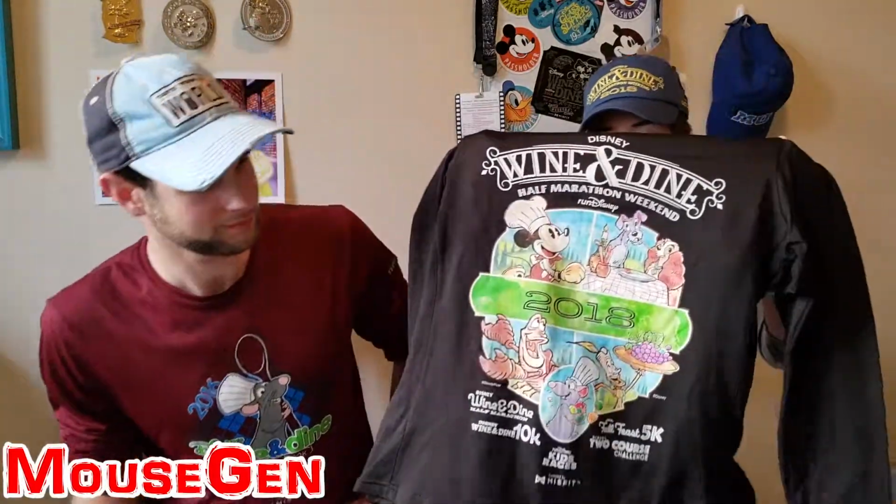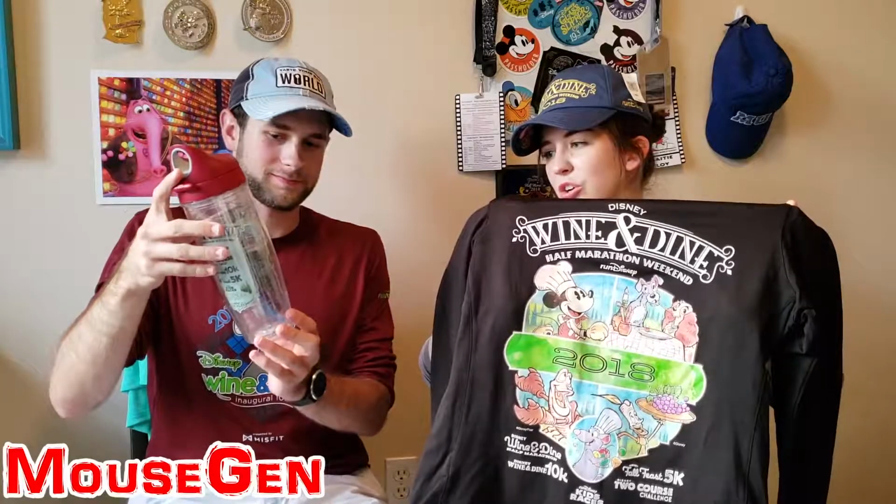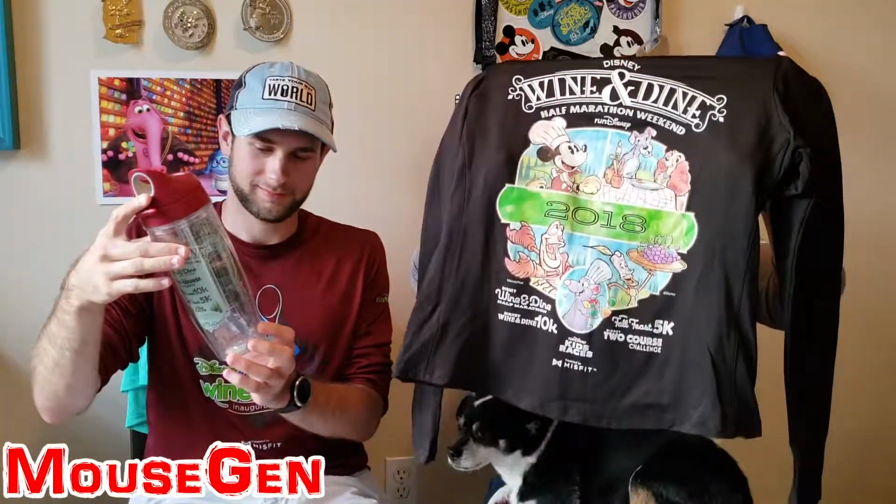It has this artwork on the back, which is the weekend logo. It's the same as the bottle. So I think this is kind of the logo that they're going with this year. I think the magnet kind of has this logo on it too. And then it has a little Mickey 2018 on the front. It's an active wear jacket, so it has the thumb loops for when you're running. Not that I really need these in Florida, I need them at my office for sure.